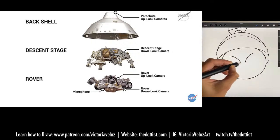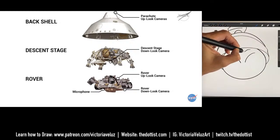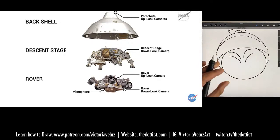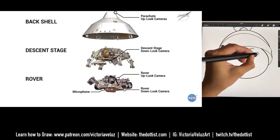And then we also put a camera on the bottom of the rover, which looked down on the surface of Mars once the heat shield was dropped away, and that camera continued to capture imagery until the vehicle touched down on the surface of Mars. And then we also put a microphone on the port side of the rover.